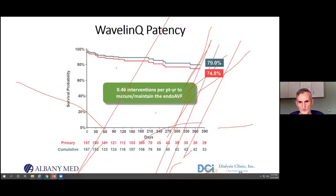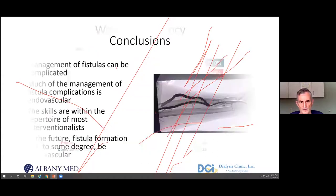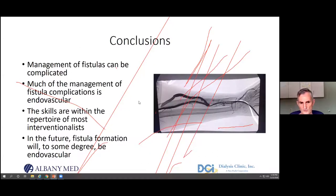So how does it work in real life? Well, these are the initial results. The patency is very high, almost 80% patency in the first 390 or 400 days. Very few interventions are required to maintain patency. So this, I think, may be the future of AV access. Interventionists in the future may not only be involved with maintaining and salvaging fistulas and grafts, they may even actually be involved in creating them as well.